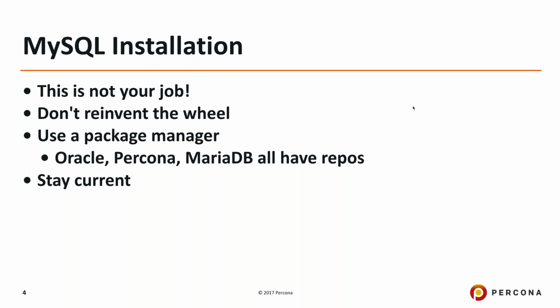So I'm going to try to encourage you to not do anything fancy. There are very few reasons to compile from source. Use a package manager. Do things the way the package manager wants you to do. Your life is going to be a lot easier that way. No matter what distribution you want, there are binaries in repos for you. Just do what's easy. That also helps you to stay current, so you don't have a lot of pain when you upgrade versions. You can keep up with the point releases and not have to skip 10-point releases every time you upgrade.